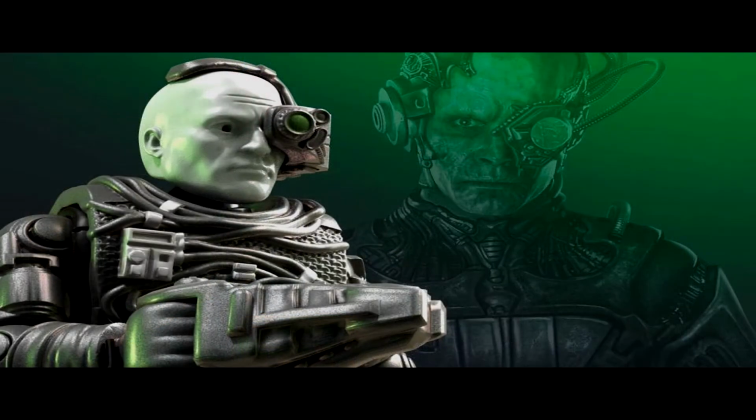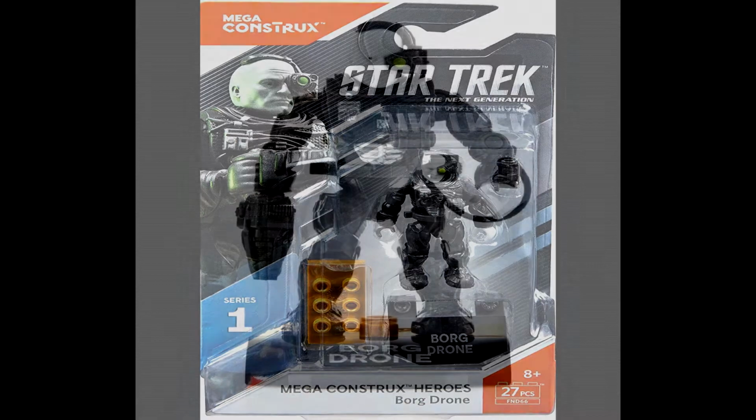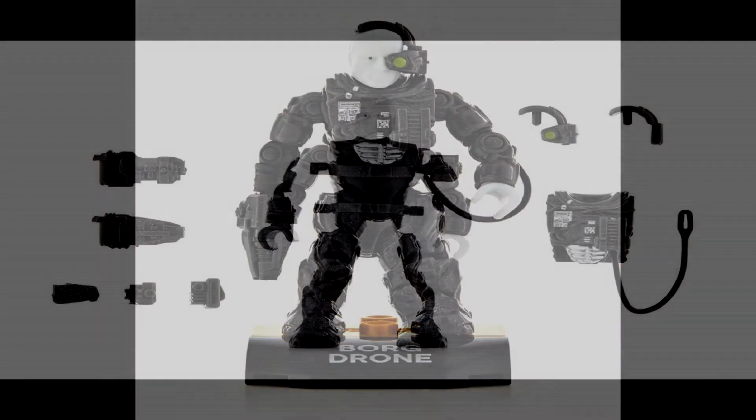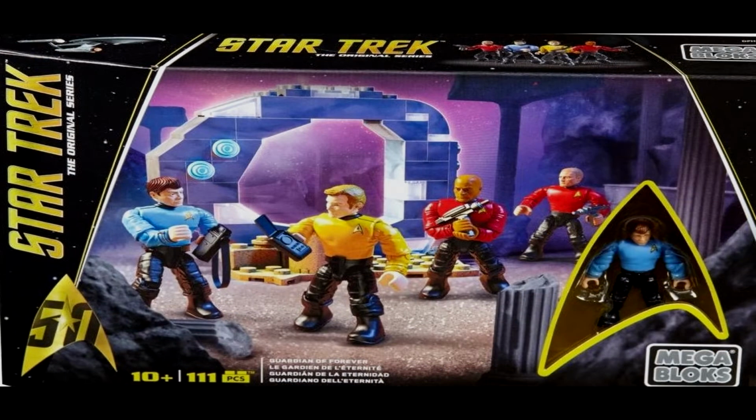The Borg are probably my favorite bad guys from the Next Generation series, but that's where my interest in Star Trek ends, and yours should too. Although I must say, I do like the new movies. The Borg comes with a lot of accessories, and check this out. Look at Picard's head. Look at the Borg. Interesting. Now let's get into the sets.